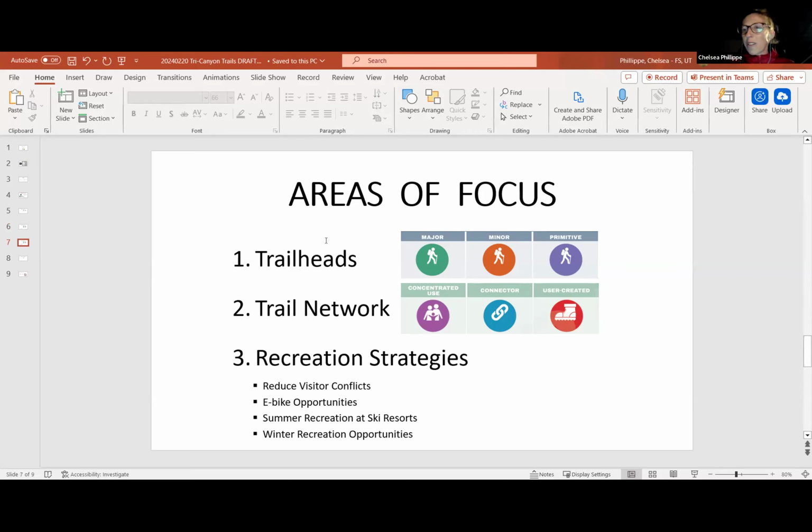And the third area we're thinking about is our recreation strategies. So what do we want to do if we have user conflicts? Like if we have hikers and bikers and there are too many of them on the same trail, what are some neat strategies we can think of to reduce that conflict?